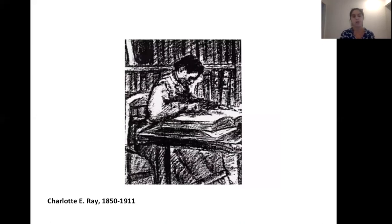Now, the role of legal education and of women in law school cannot be overstated in its importance to the women's movement. It is an extraordinary turning point when women begin to study law. Charlotte E. Rey is truly a pioneer by certainly decades. She graduates from Howard Law School in 1872. But there will not be a women's law class in this nation until 1891.